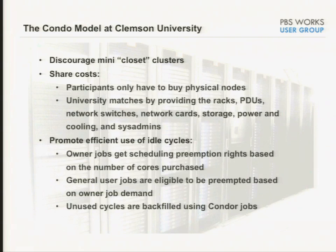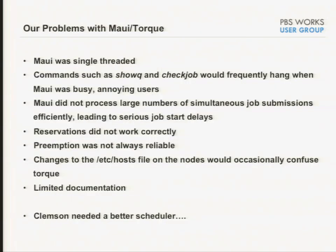So users can submit jobs through the Condors, and those run whenever the cluster is not being used. So going back to the Maui and Torque scheduler, we originally implemented that. But we did run into problems, and the problems grew as our cluster expanded. One of the big things about Maui was the entire resource scheduling was single-threaded.